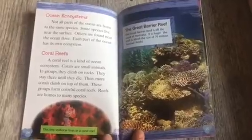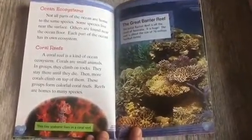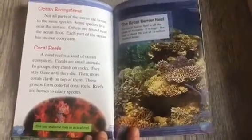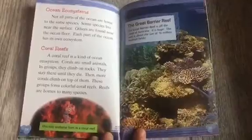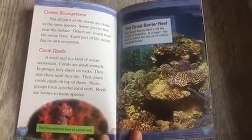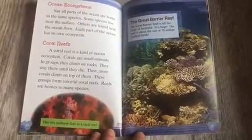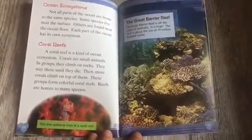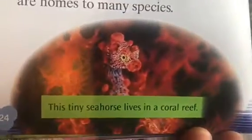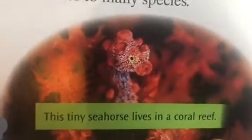A coral reef is a kind of ocean ecosystem. Corals are small animals. In groups, they climb on rocks. They stay there until they die. Then, more corals climb on top of them. These groups form colorful coral reefs. Reefs are home to many species. This is a tiny little seahorse that lives in a coral reef.